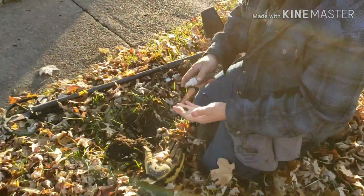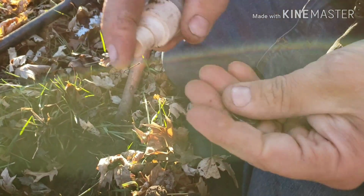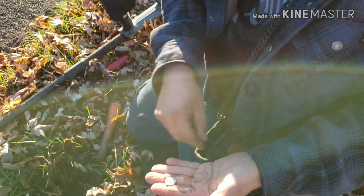So it sounds like Jim's got himself a silver. Oh yeah, you got a dime. Looks like maybe a rosy. Yeah, it's a rosy. Hey, that's still silver. What's that, 56? Nice find, man. Thank you. Let's see if we get something else.